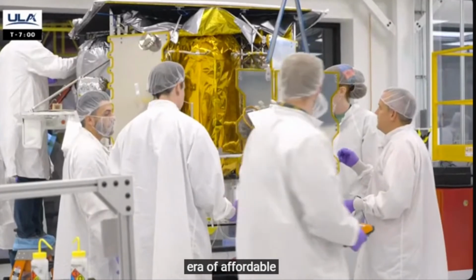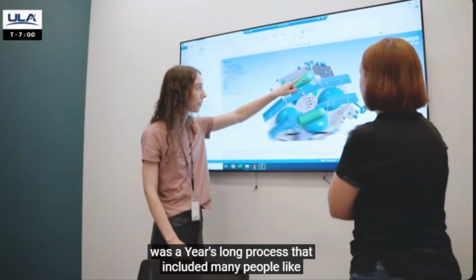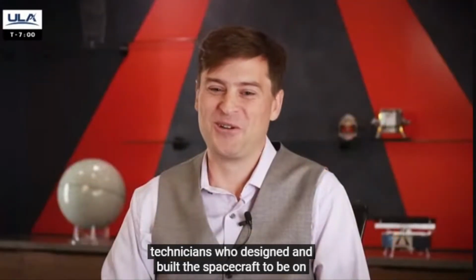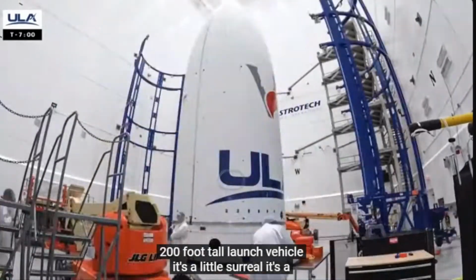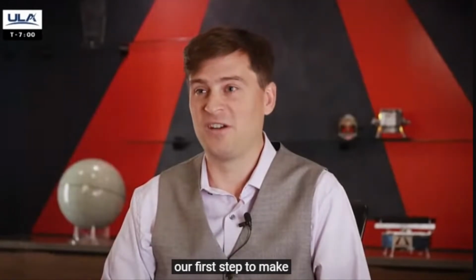Peregrine's development was a years-long process that included many people, like engineers, welders, and technicians, who designed and built the spacecraft. To be on the pad today with our spacecraft strapped to a giant 200-foot tall launch vehicle, it's a little surreal. It's a moment I've been dreaming about, and this first mission is just our first step to make space accessible to the world, and it certainly will not be our last.